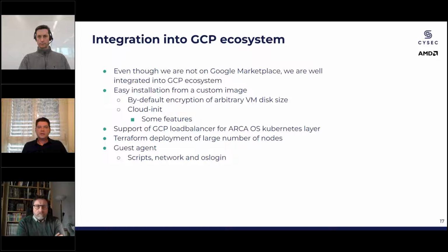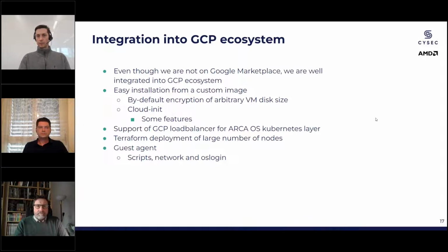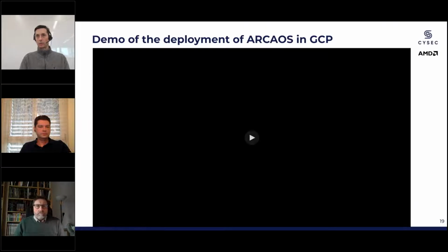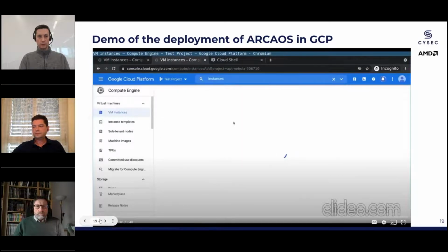That's on my side, and I pass to Matthew. Okay, thank you very much, Alexander. Now it's time for the demo. Again, it's really the combination of ARCA Trusted OS, the solution, and the platform solution from SciSec, running in a confidential VM provided by AMD.